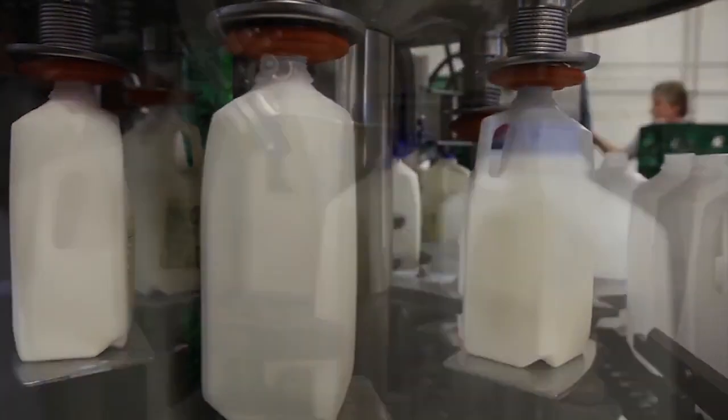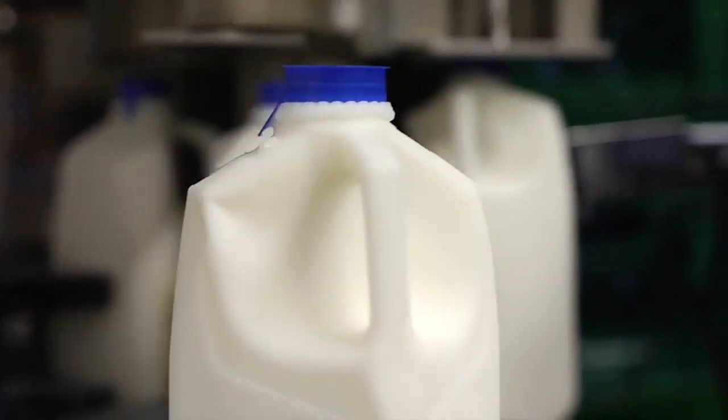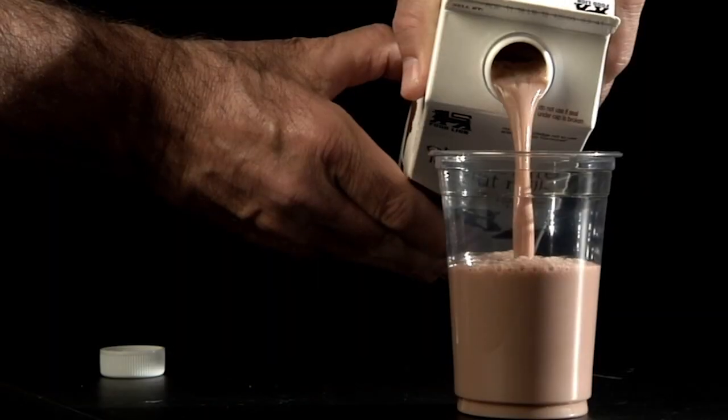The entire process is enclosed, efficient, and safe. In many cases, you can have farm fresh milk in stores and on your table in less than 48 hours. Now that's fresh.